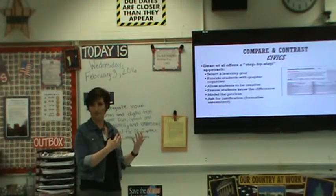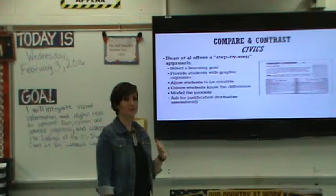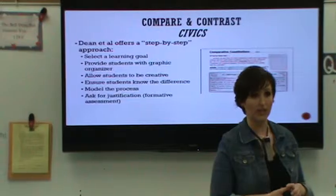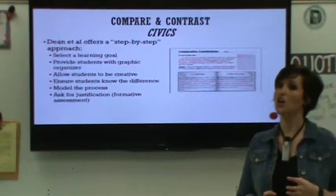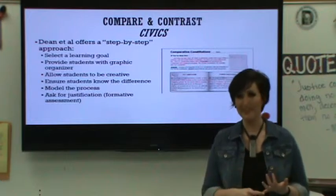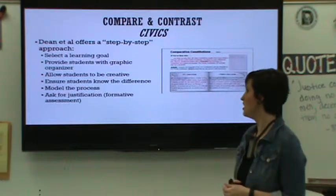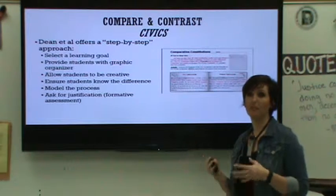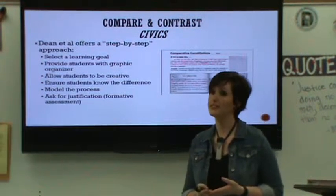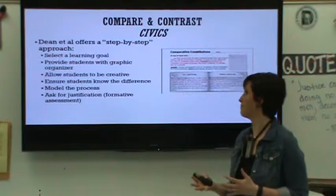And so I sort of took a look at this, of course, from the civic standpoint. The first step would obviously be to select a learning goal. So say, for example, that we were asking our students to compare and contrast the Florida state constitution to the United States Constitution, which is a benchmark and we know is going to be tested on the civics end of course exam assessment. Our learning goal for this activity would be for them to identify the ways in which the Florida Constitution and the U.S. Constitution are the same and different, both in structure and in function.